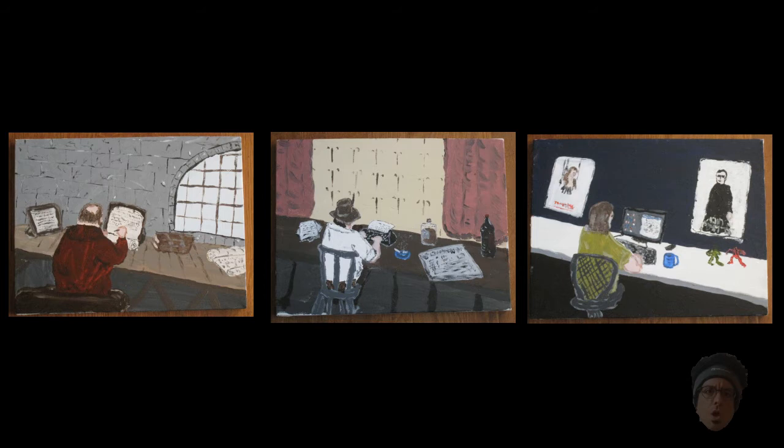By the time we're into 2009 here, I, for some reason, got this notion, let me paint some people writing in sort of various eras. So I painted three paintings. I did a guy sort of in the Middle Ages on a scroll. I did a sort of 1930s newspaper guy with some whiskey, and then I did a sort of present day one with some movie posters. I gave these away to someone at some point. I don't have them.